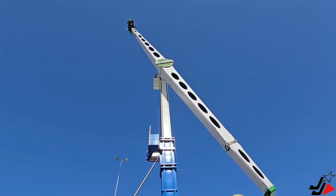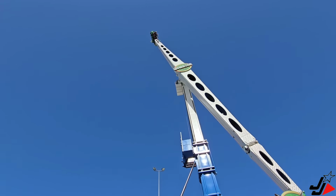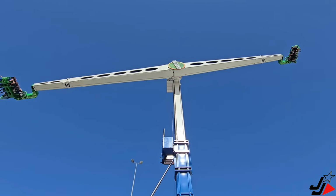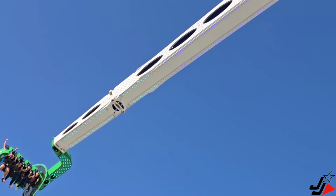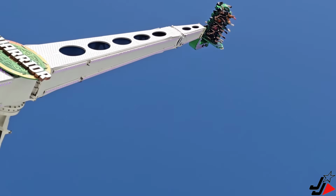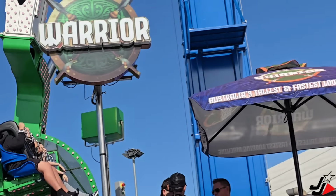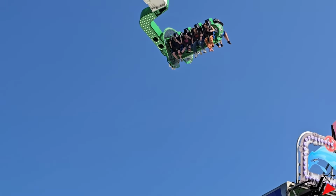And if forwards wasn't enough, then it's going to take you backwards as well. By this point, I definitely would be vomiting, for sure. Now, if you do want to ride the Warrior, you're looking at $30 per person per ride.